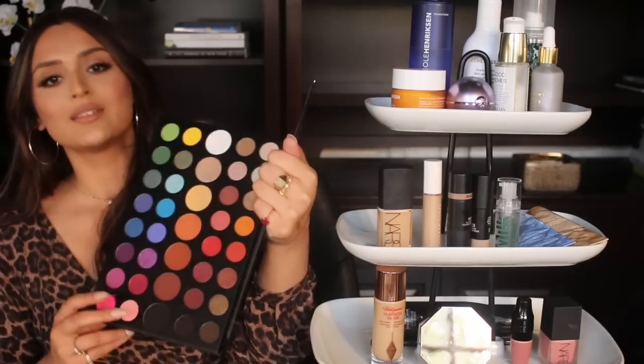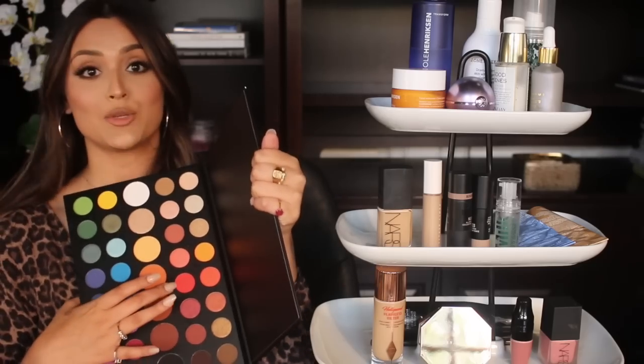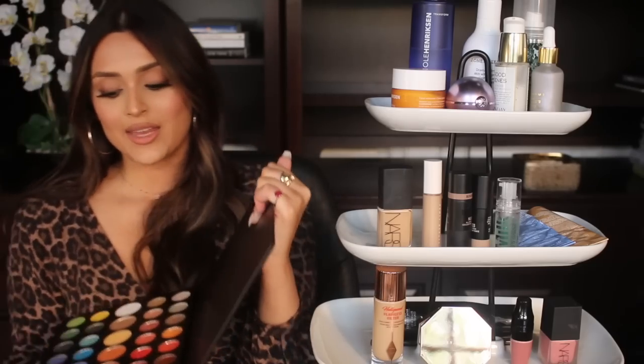You're Kidding. This one. It's stunning. And what's amazing is you get 39 shades for under $50, or $50 on the dot actually. And each and every color has phenomenal payoff.